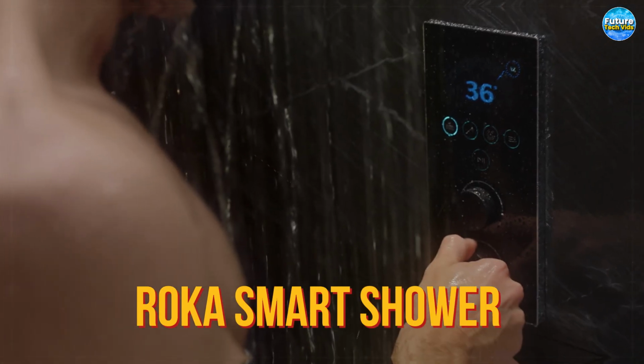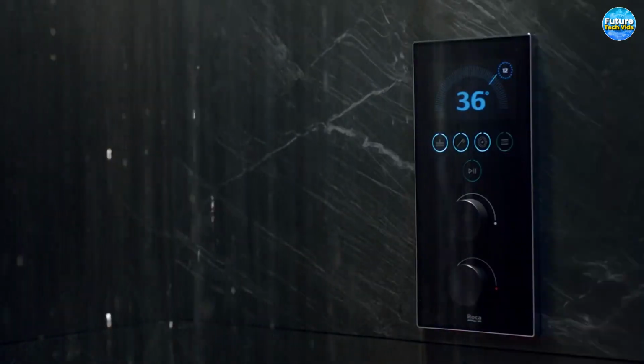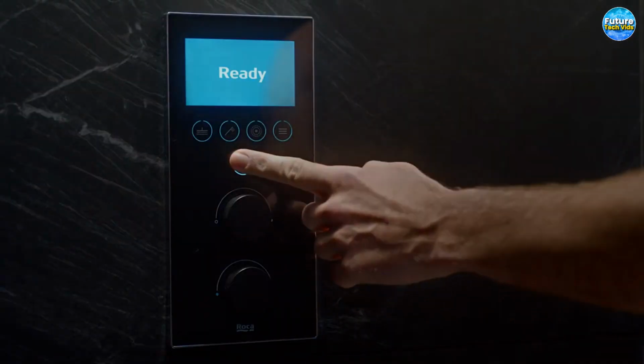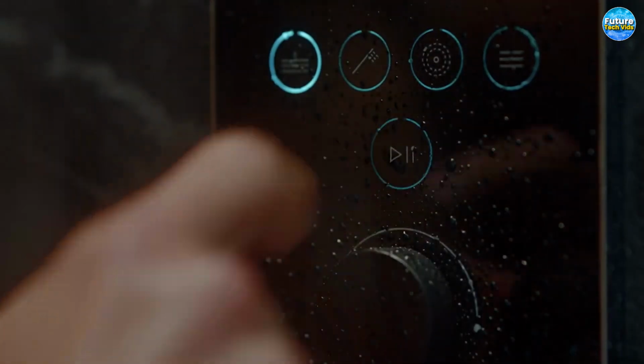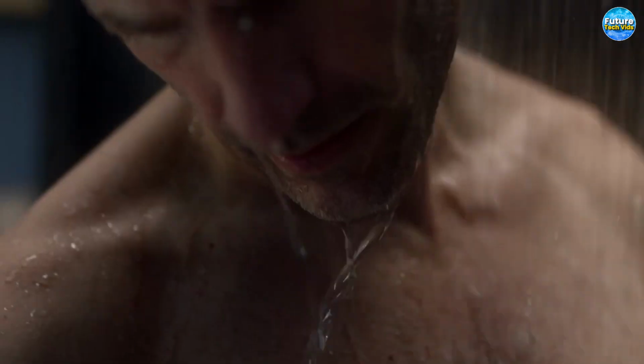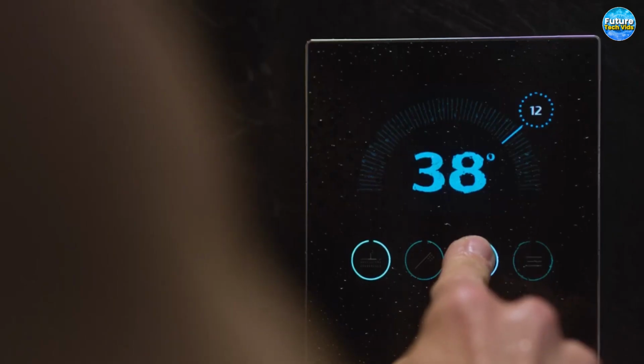Roka Smart Shower. Roka Smart Shower is a sleek and innovative device that seamlessly connects to your shower wall, but wait, it gets even better. This smart marvel boasts a massive touchscreen that puts you in the driver's seat of your shower experience. With just a simple tap, you gain complete control over every aspect, temperature, pressure, and even jet control. It's like having your own personal spa right in your bathroom.